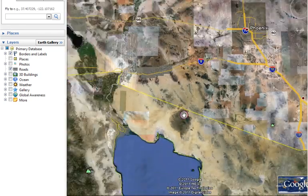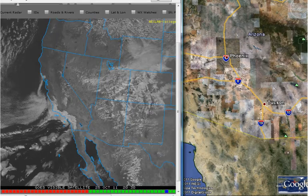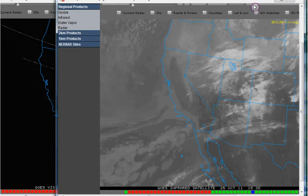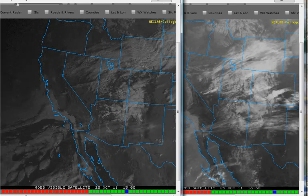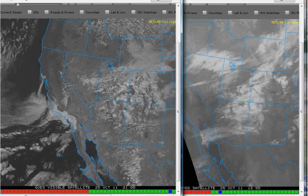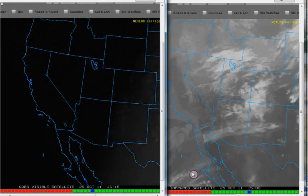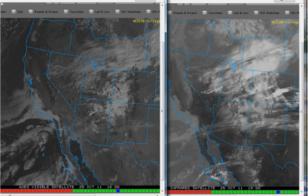Another thing I did is I made kind of a, let me change this back to regular. I had two of these going side by side. This is the visible satellite on the left, and this is the infrared satellite on the right. And I had timed this, now they're off. But you can see the little razzle-dazzle things coming in here. And I need to move this over a little bit so you can see that. See them all coming in here? So that's what I found in connection with the earthquake.